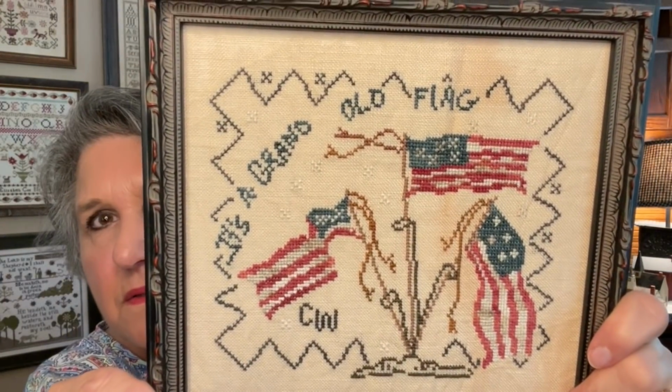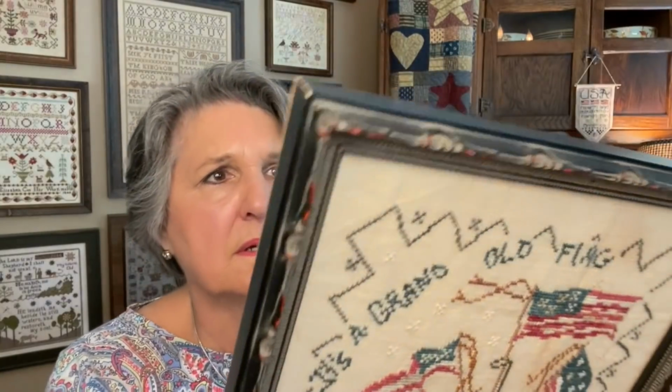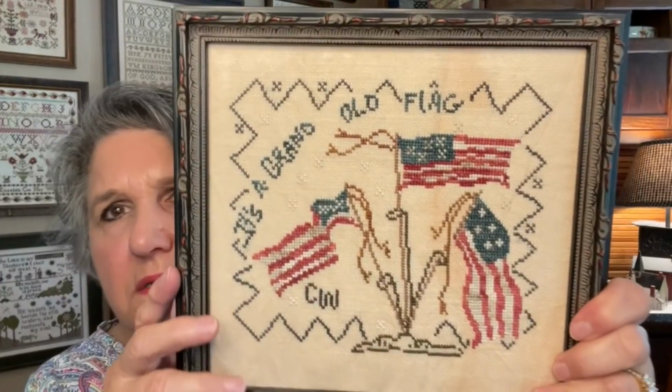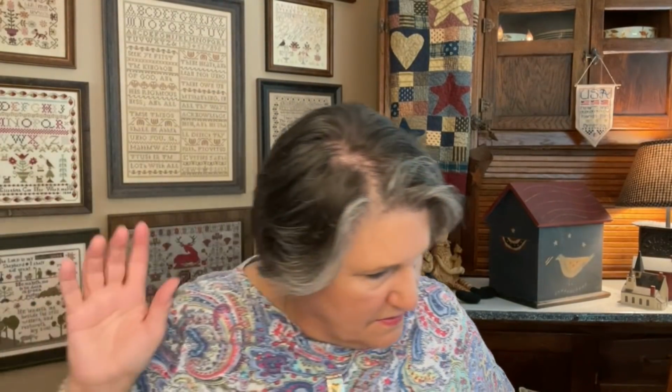I didn't get out the chart. And this is part of the overdyed linen, so don't think it has a stain on it, because it doesn't. This one, I didn't put a date on this one. I think I framed this myself, because it's not super tight. But I love that one. And then the last one that's framed that I wanted to show you.